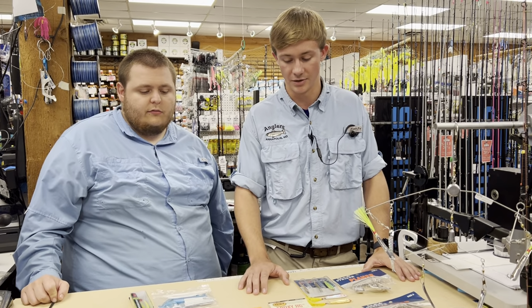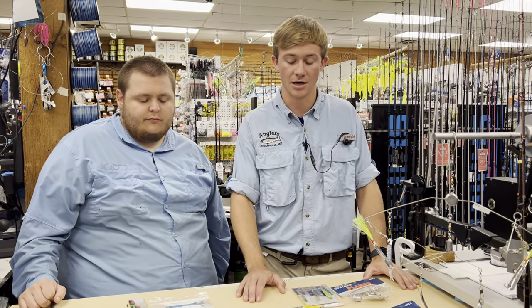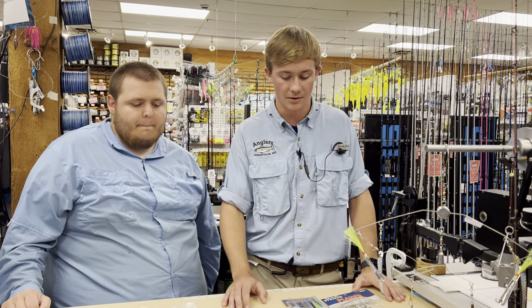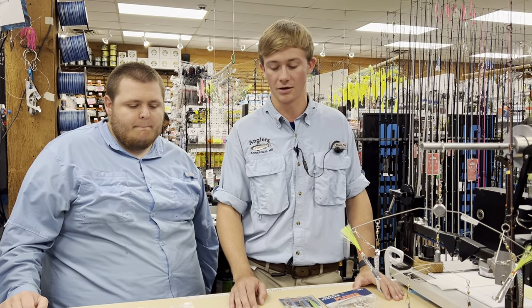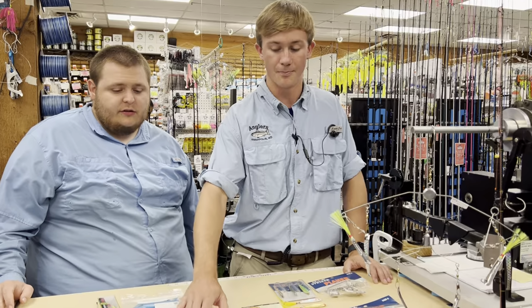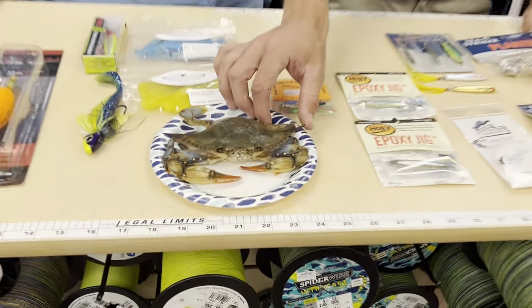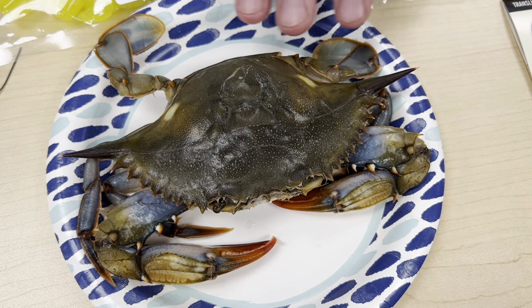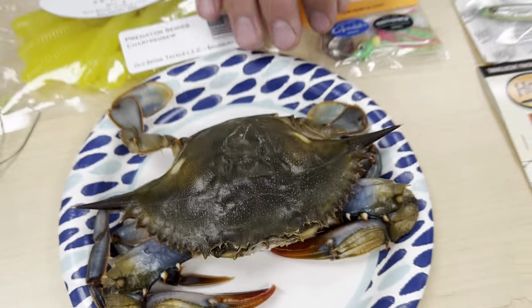That's really all there is to it. They're really simple to use. If you're just starting or you've been fishing for 50 years, a perch pounder is going to work for you. And then also touching on some bait, we have live soft crabs. So you can quarter these things up into a million little perch baits. They work really well.